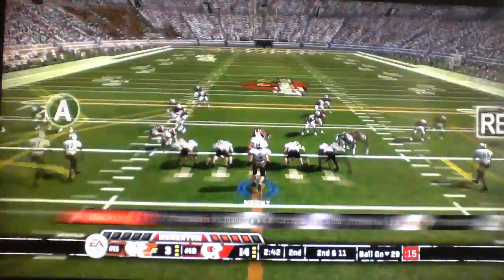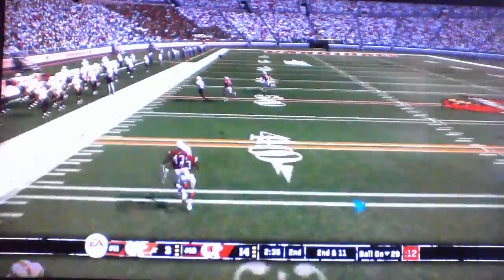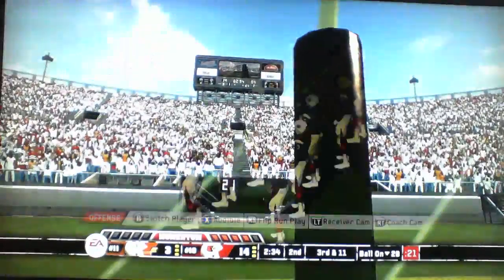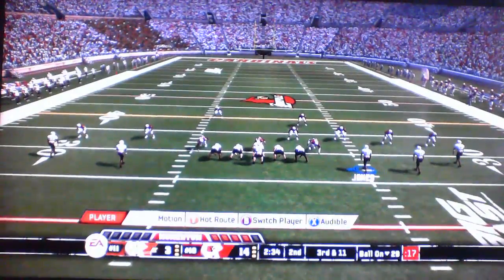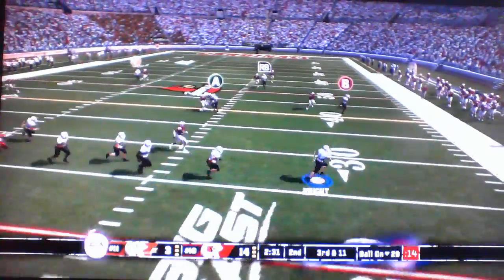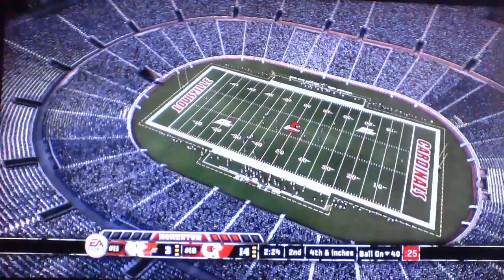We always talk about linebackers and safety. All right, here we go. I'm feeling good. Oh, first down, damn, 4th and inches. Oh my god.